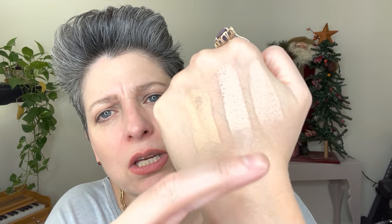And then of course this one is. So now I'm curious about Porcelain Zero. But when I look at the swatches, the zero looks more pinkish. And this one, I guess it's just neutral. I don't understand exactly what the difference is.